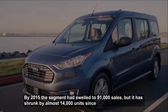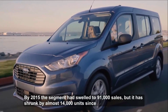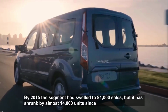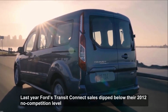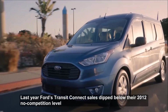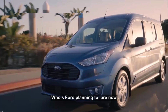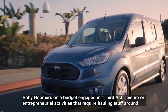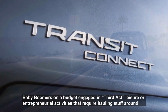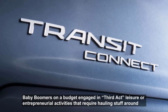By 2015 the segment had swelled to 91,000 sales, but it has shrunk by almost 14,000 units since. Last year Ford's Transit Connect sales dipped below their 2012 no-competition level. Cue the urgent refresh with a new target audience. Who's Ford planning to lure now? Baby boomers on a budget engaged in third-act leisure or entrepreneurial activities that require hauling stuff around.